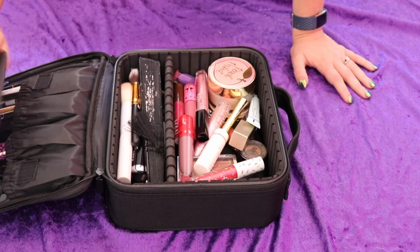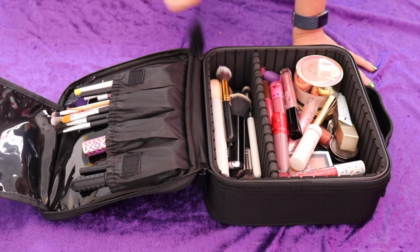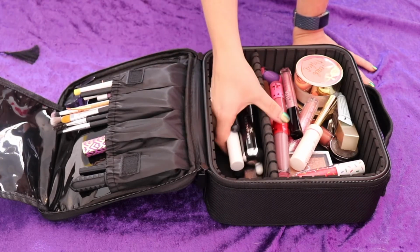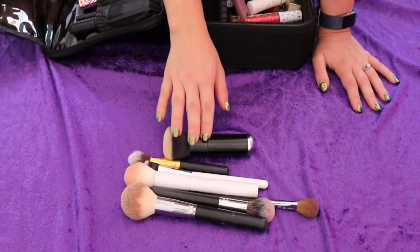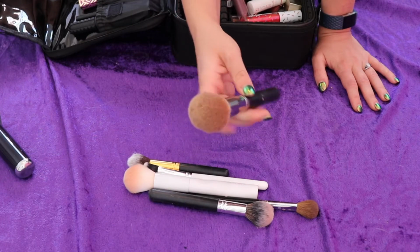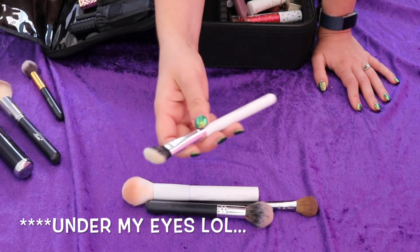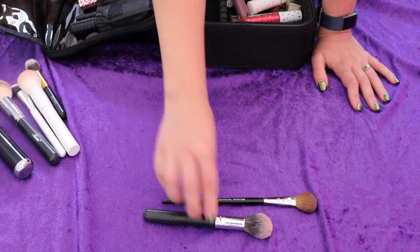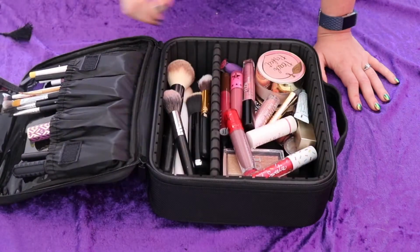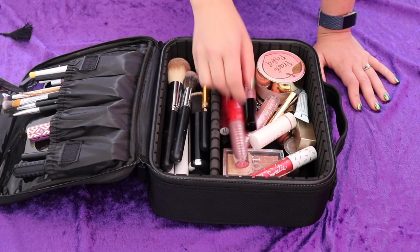So I'm going to start off by showing you all the stuff that I got here. I guess we'll start off with the tools that I'm bringing. I'm bringing my little fan because I need my fan. It's a necessity. For the brushes that I'm bringing, these are all my face brushes. So I have my foundation brush, my powder brush, my powder for under the face brush, my concealer brush, my bronzer, blush, highlight. So those are all the brushes, and as you can see, they fit really nicely in this little compartment. It actually came with more dividers, but I found that they were really just in the way.